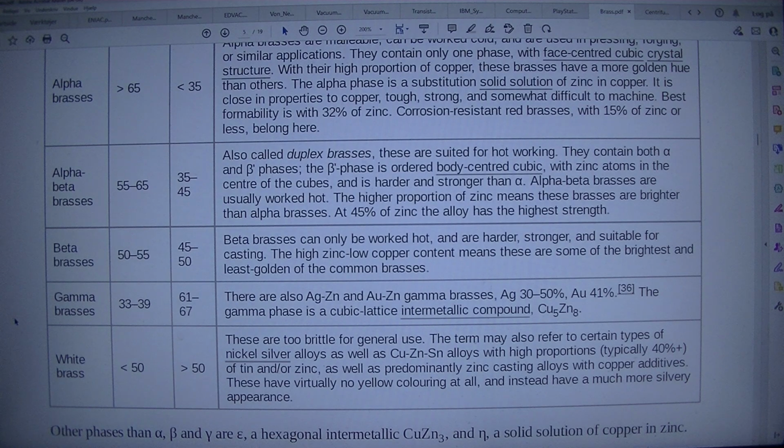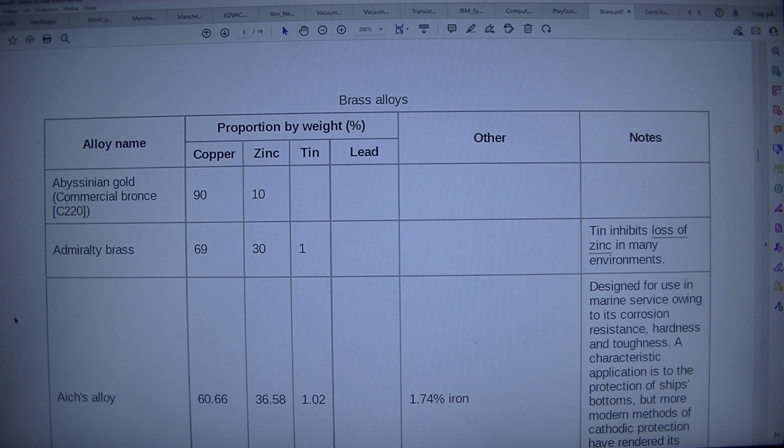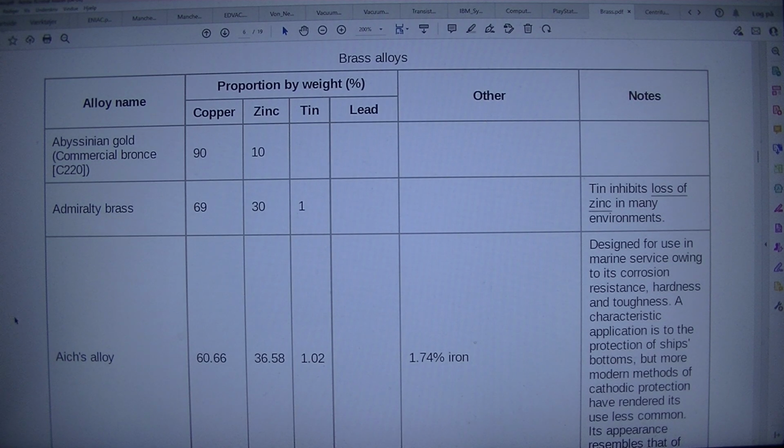Other phases than alpha, beta and gamma are a hexagonal intermetallic CuZn3, and eta, a solid solution of copper in zinc. Brass alloys. Alloy name, proportion by weight, percent. Other notes: copper, zinc, tin, lead. Abyssinian gold, commercial bronze C220, 90-10. Admiralty brass, 69-30-1, tin inhibits loss of zinc in many environments.